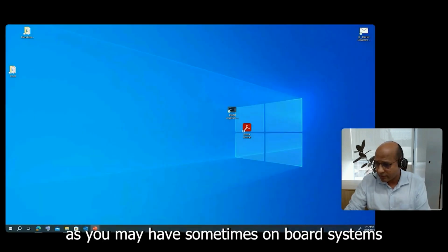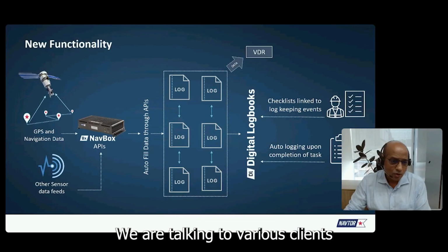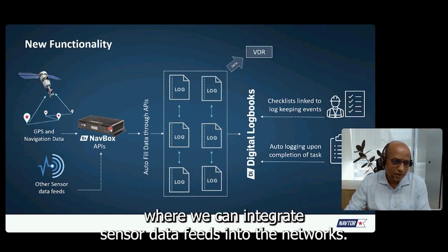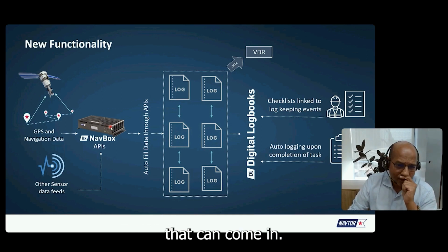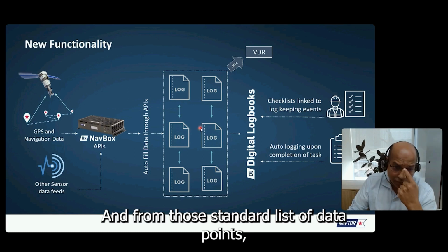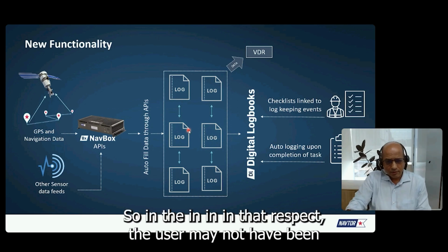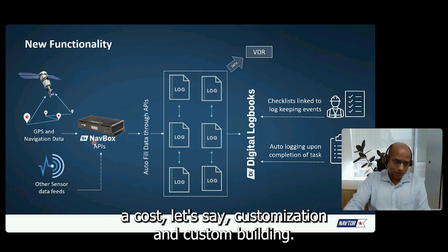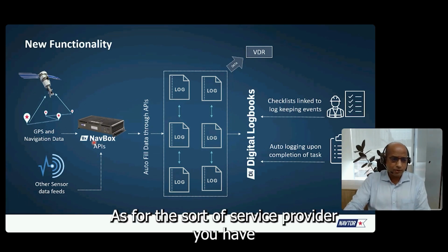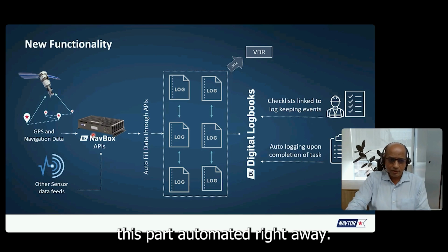As you may sometimes have onboard systems available on the edge that can provide more data, we're talking to various clients where we can integrate sensor data feeds into the NavBox. So this would mean that we would have a standard list of data points that can come in, and those data points would be possible to consume in the logs. In that respect, the user may not have to enter so many manual inputs going forward. But this is something that requires, let's say, customization and custom building as per the service provider and the systems you have onboard. But with the NavBox, we do have this part automated right away.